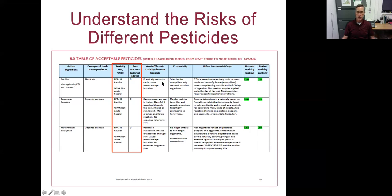There will be some statement about what kind of toxicity this product has, how it's acutely or chronically toxic to humans, how it can affect the environment. We'll often have other comments about what crops it can and can't be used on, and local country warnings about certain things. And then what I like about this particular PSEP, it ranks the toxicity for both humans and ecotoxicity, environmental toxicity, so that you can quickly look at this chart of pesticides and know that these are generally low toxic to both humans and the environment.